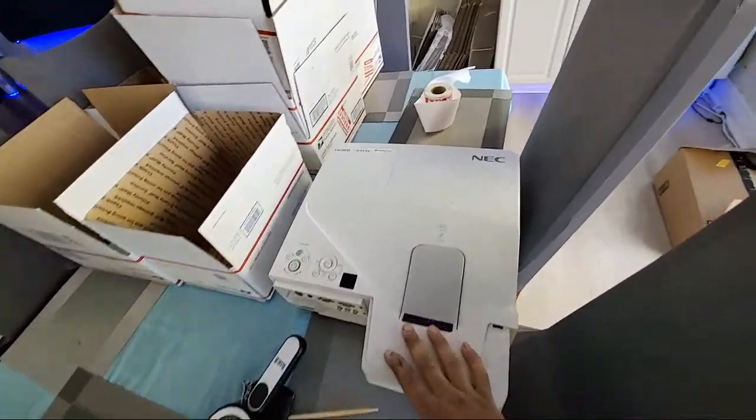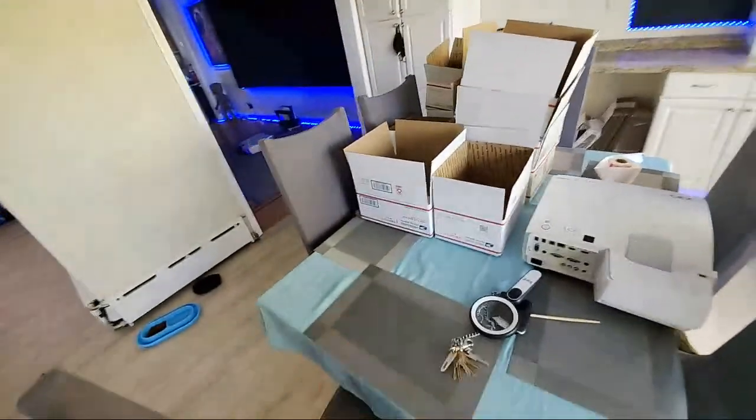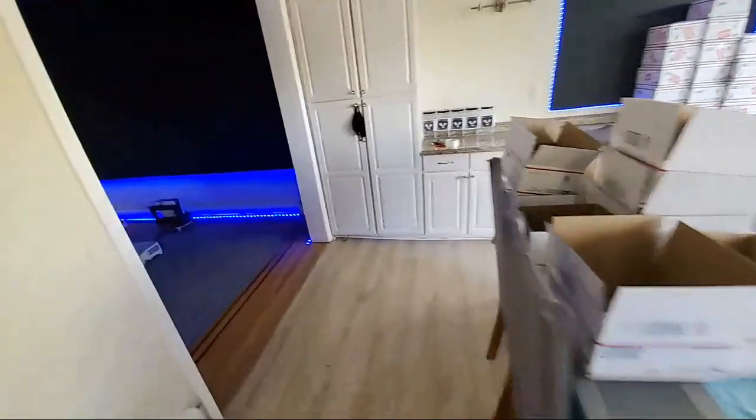So the position bar: say you've got your projector sitting on the floor, like mine, and your screen without that position bar is going to land right up here by the ceiling. That's where it's going to land. But with the position bar in here, you can move the screen down, boom, and put it in a spot. That's why I like this one right here.